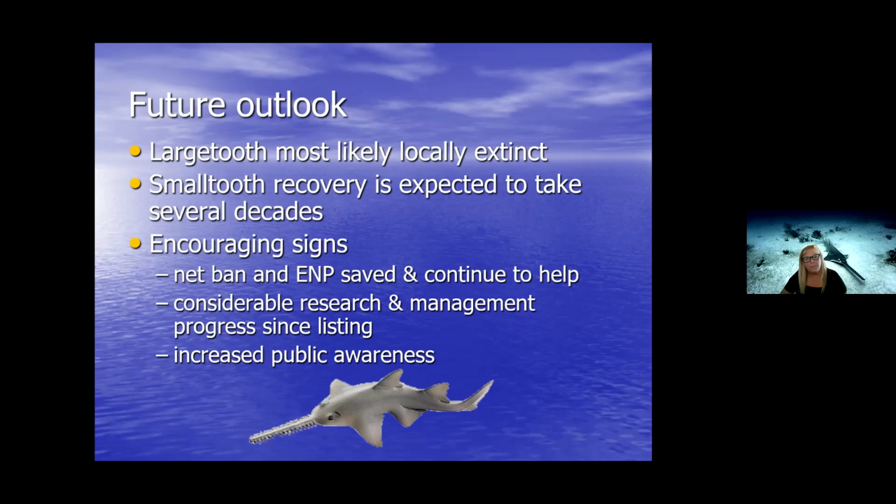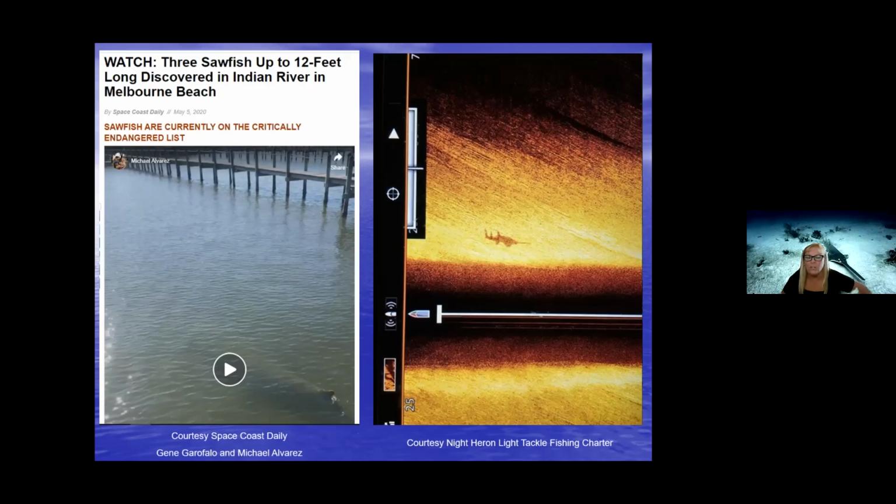We're seeing a lot of research and management success with the sawfish, and more people are becoming aware that we have sawfish in our waters, that they are endangered. More people are looking out for them for us, which is great. Here are a couple of Indian River Lagoon great stories showing the success we're starting to have. Great video of three large, 12-foot-long sawfish at Melbourne Beach, available on Facebook. And Night Heron Light Tackle Fishing Charter actually picked up this sawfish on their fish finder, which was just amazing. So it's great to see these reports coming out of the Indian River Lagoon system.